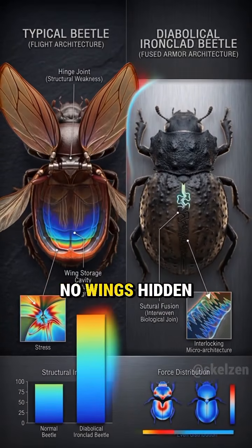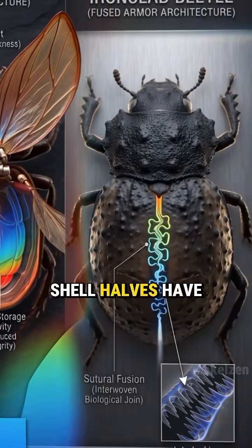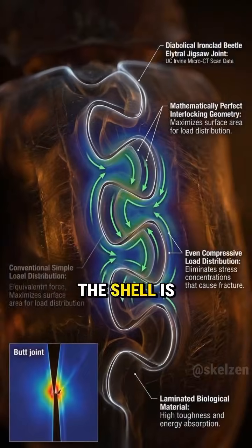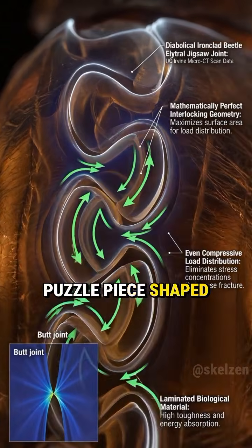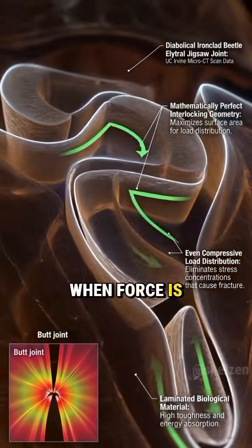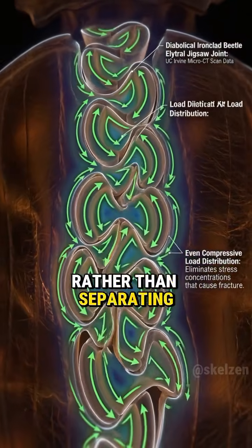The beetle has no wings hidden under its shell like most beetles do. Instead, the two shell halves have fused together, creating a single unified armored structure. The shell is made of interlocking puzzle piece-shaped segments that are connected by a biological jigsaw joint design. When force is applied from above, the puzzle joints compress and interlock tighter rather than separating and fracturing.